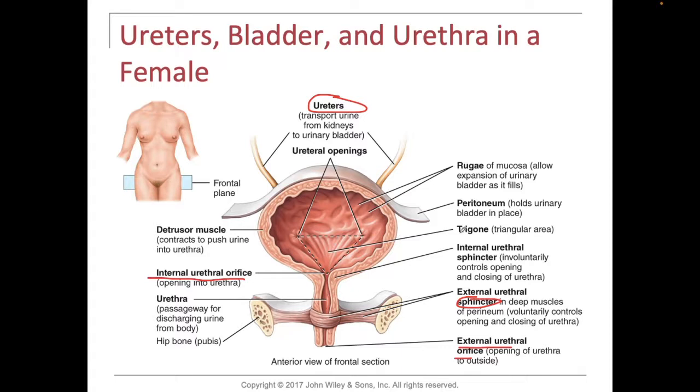Here is the trigone. The trigone is just this triangular region where we have these ureteral openings and the internal urethral orifice. When you combine these three, it's like a funnel of a drainage of urine from the urinary bladder into the urethra. Okay.